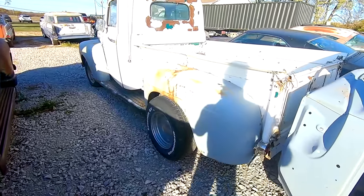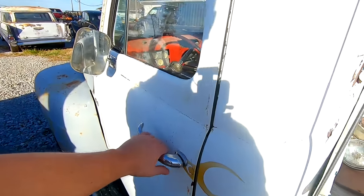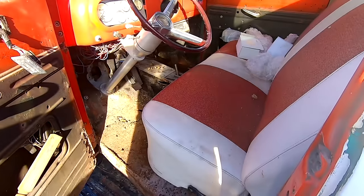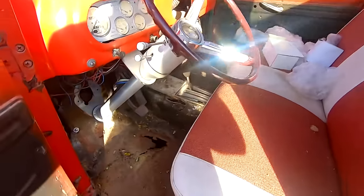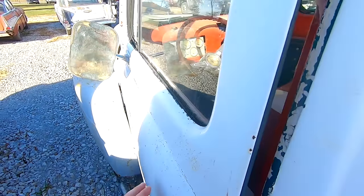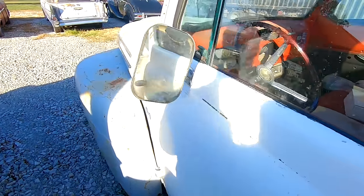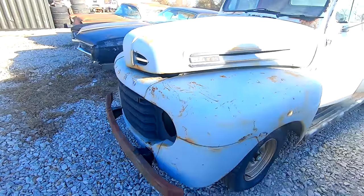So the cab will come with the truck? Yeah, the cab goes with the truck on this one. And I know it did run and drive when we got it, so I'm assuming it still does for the sale as well. The interior's been redone, just needs a little bit of floor work here. So the cab does come with it should somebody decide to go that route, but really it needs about the same either way.